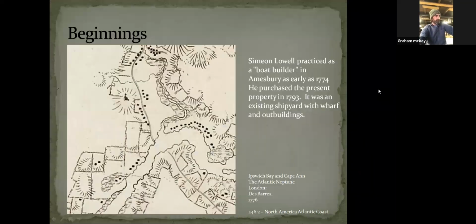So what we'll do is we'll start at the beginning. And I say at the beginning, our founder, who had that house across the street, was practicing as a boat builder in Amesbury as early as 1774. So really, at that time, this was Amesbury, this was Salisbury. And so he was practicing along the Powwow River up in here. The Lowells owned a lot of land over in here, and this was deepish water. You had shipyards, you had wharves, all those kinds of things. This is now a very little waterway, not one that you could bring much more than a skiff up now.